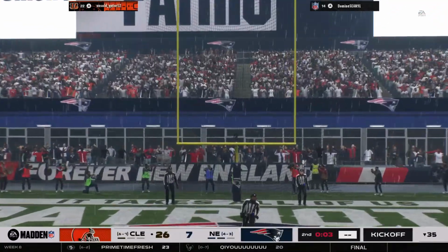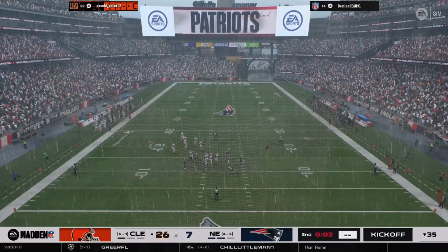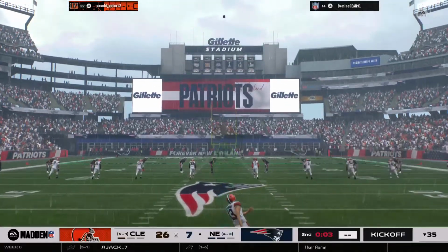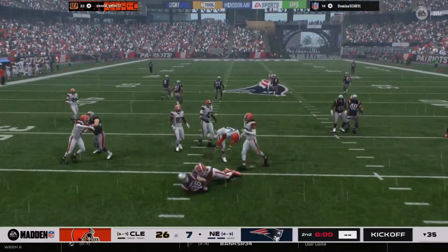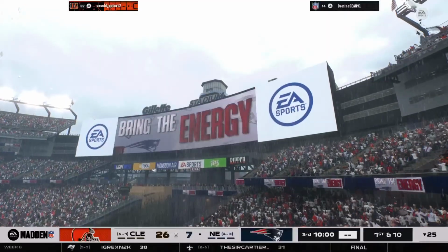He has to drive this through the rain, but he does. The kick is good. And the Browns are going to tack on 3 more, extending the lead here late in the 1st half. This taken in at the 8-yard line. And he's going to be taken down. That is going to do it for us in this 1st half.